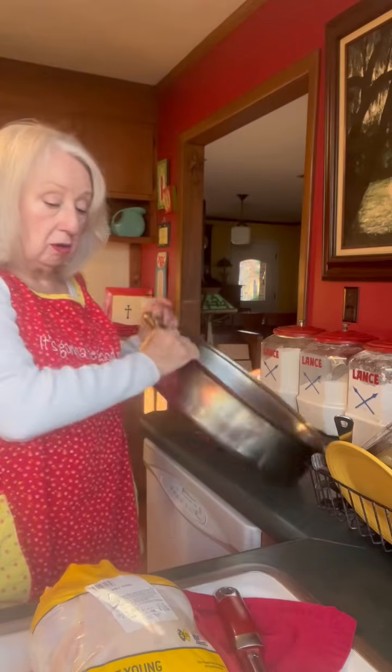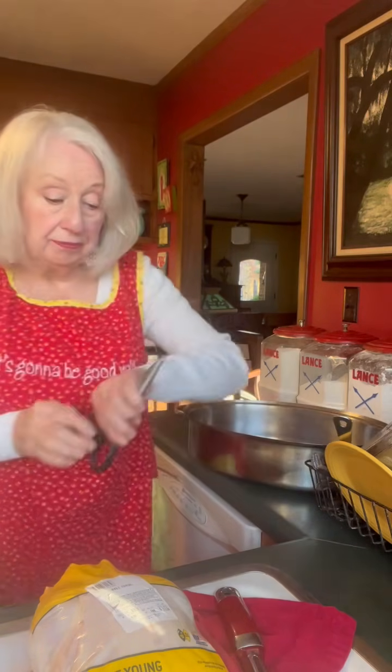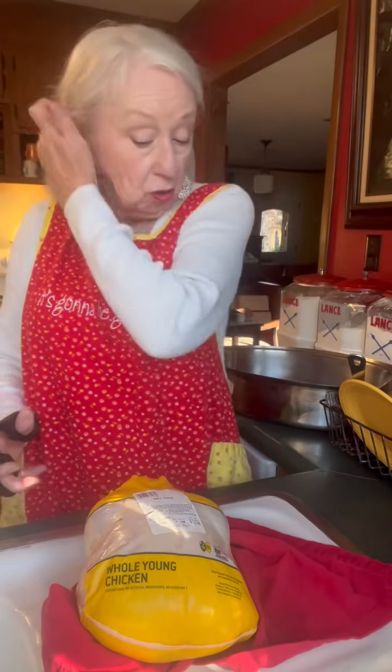So I've got my big roaster pan out right here, and what we're going to do is something we've done before. We're going to cook a chicken whole. I bought a whole chicken. I'm having to stay out of the sun. See how it's shining on me? There we go. We'll just sit you back like that and maybe you can see. We're going to do a whole chicken this morning.